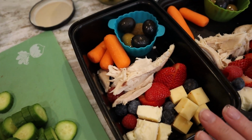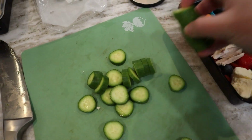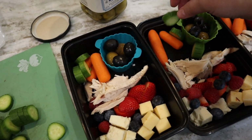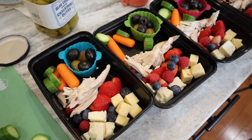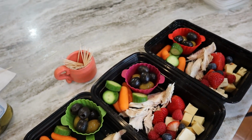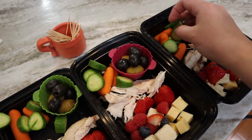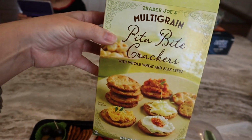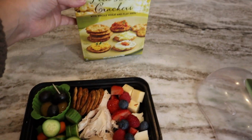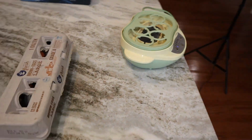And last but not least, what's going to go in the prepped box, I added some baby carrots, and we are going to add cucumbers to each one to finish off the box. And then when I actually eat it, I'll show you, but I will get some crackers or some popcorn or pretzels, some little crunchy, crispy thing to finish it off when I actually eat my lunch. For my little crunchy, I decided to use these right here, the multigrain pita bite crackers with whole wheat and flaxseed. And now I'm going to actually boil up some eggs like I said I was going to.